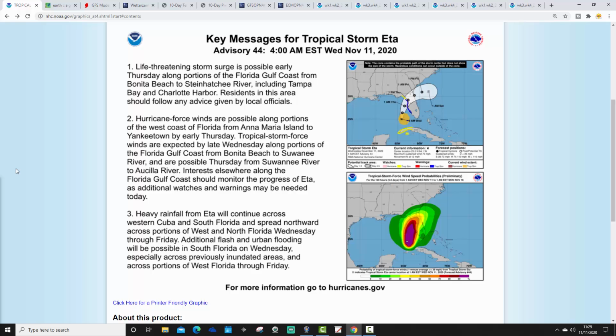Point number two, hurricane force winds are possible along portions of the west coast of Florida from Anna Maria Island to Yankeetown by early Thursday. Tropical storm force winds are expected by late Wednesday along portions of the Florida Gulf Coast from Bonita Beach to Suwannee River, I think that is. And possible Thursday from Suwannee River to Aquila River, I think that is. I don't know. Interests elsewhere along the Florida Gulf Coast should monitor the progress of Eta as additional watches and warnings may be needed today.